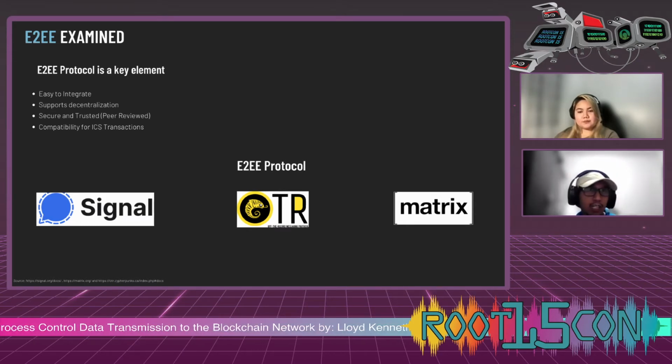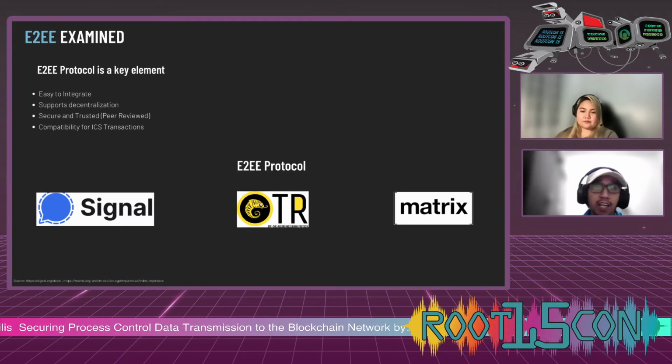Signal has encryption powered by the open source Signal protocol that keeps the user conversation secure. Off the record, or OTR, messaging provides encryption as well, which we will discuss later on. And Matrix is an open source project that publishes the Matrix Open Standard Protocol for secure, decentralized, and real-time communication. The conversations are protected as well by end-to-end encryption.